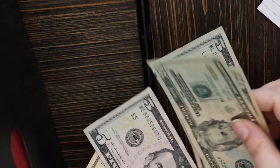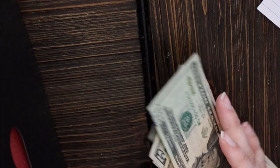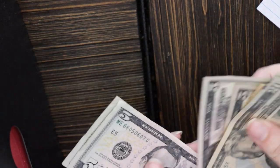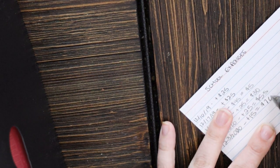So we're going to add 15, and that's going to give us, should be $70. 20, 40, 50, 55, 60, 65, 70. Excellent. So that will pay for our back to school shopping. It'll pay if the kids need new shoes or a new backpack or whatever.